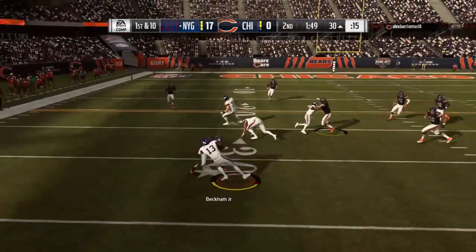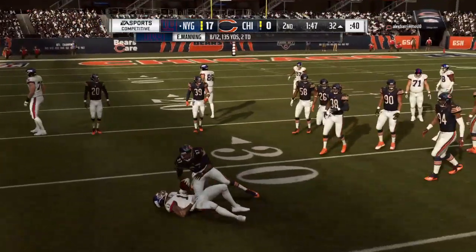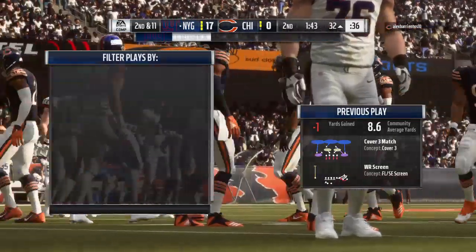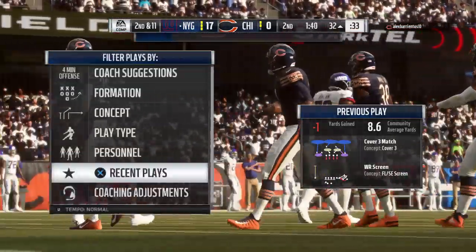Manning is going to throw. Caught left side. It's Beckham. And he'll lose yardage. Brought down at the 32. It's a loss of a yard there, and now 2nd down.